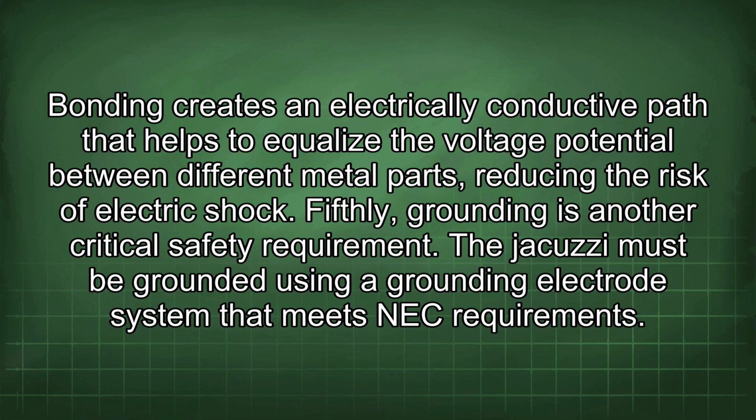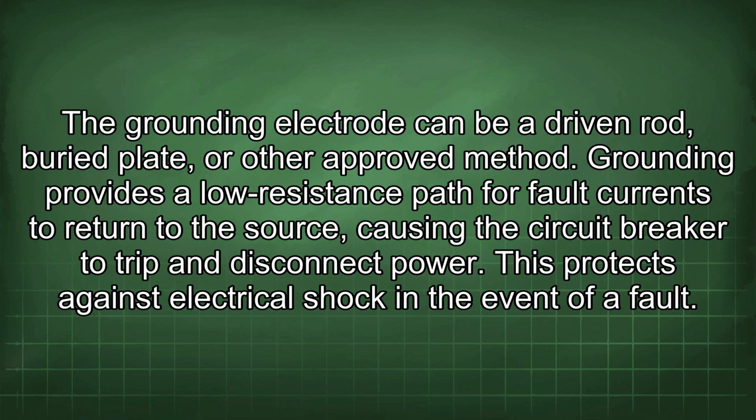Fifthly, grounding is another critical safety requirement. The jacuzzi must be grounded using a grounding electrode system that meets NEC requirements. The grounding electrode can be a driven rod, buried plate, or other approved method. Grounding provides a low resistance path for fault currents to return to the source, causing the circuit breaker to trip and disconnect power. This protects against electrical shock in the event of a fault.